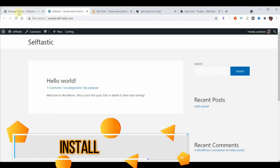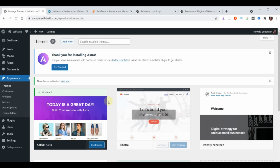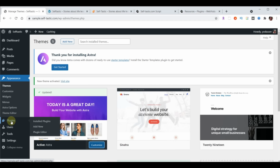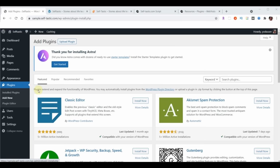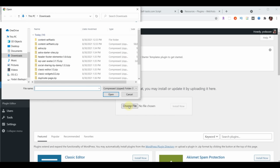So let's go back to our WordPress admin, and we're ready to install the plugins we're going to need for our website. So we're going to choose Plugins, Add New. Now we want to do Upload Plugin, choose File. We want to be in a Downloads folder. And the first one we're going to do is Astra Starter Sites. So we'll select that.